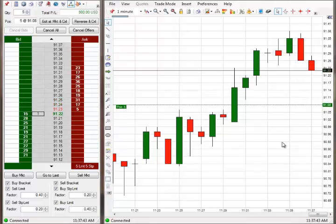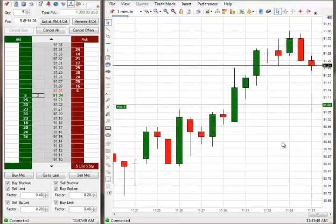I'm not going to get out yet. I'm just going to wait for the next code. And then I'll take that, whatever it says. If it says go long, I'll hold long. If it says go short, I'll go short.